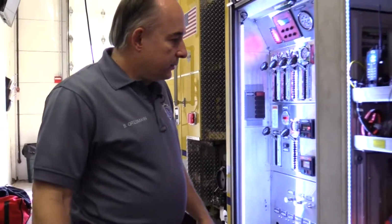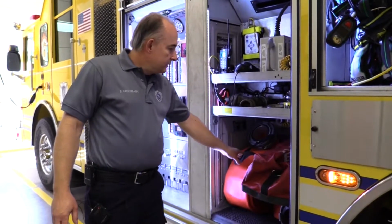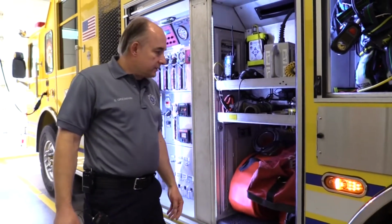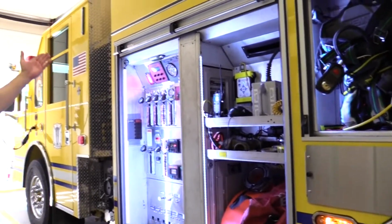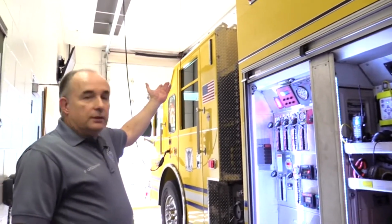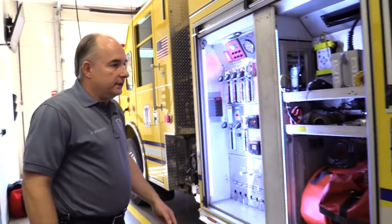The next compartment we would have is 5 inch. This is what we would connect to a hydrant and then to the engine itself as a water supply. Hydrant bag, there's radios, and then we also have a master stream, so we can run a large amount of water off basically the roof of the truck. There's the control for that here.